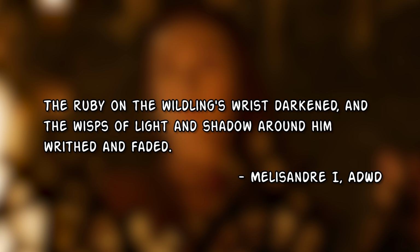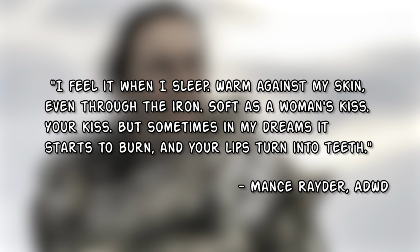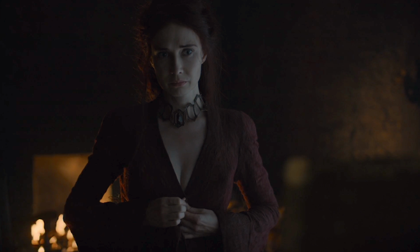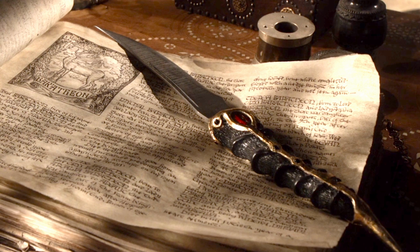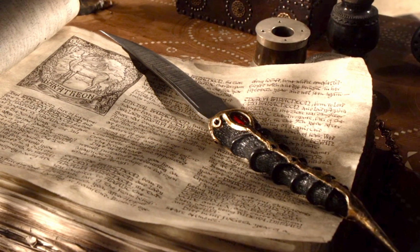Not only that, but Mance, who is wearing a ruby around his wrist for the glamour illusion to work on him, claims that the ruby feels warm, and even burns him sometimes in his dreams, where he also sees Melisandre's lips turn into teeth, which could mean that she is turning into a dragon in his dreams. Dragons and dragonglass are very closely related, so maybe that's what her rubies truly are. I feel like there is a huge connection here amongst all of this. The one thing I am strongly leaning towards is that this dagger has some magical powers attached to it.